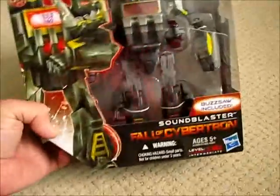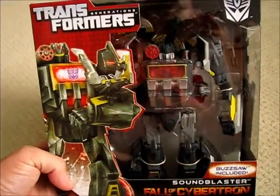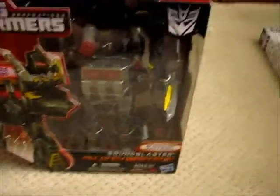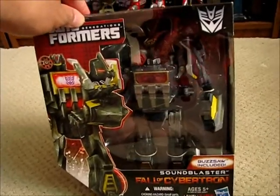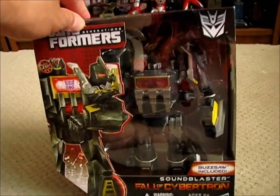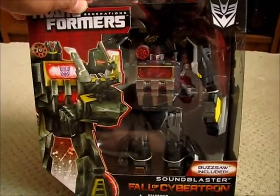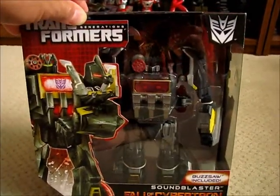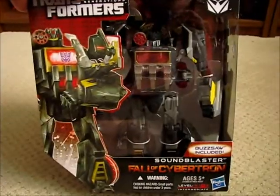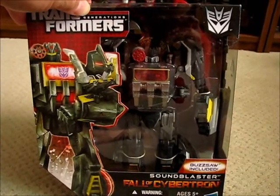And I also did pick up this one here. Now this is Sound Blaster. I did not pick him up when he first came out several months ago. I only picked up Soundwave and kind of regretted it. So I was happy to see Sound Blaster hitting the shelves again, and I did not hesitate to pick this guy up this time. And it looks like since then Sound Blaster has been hitting more often now. So if you're still looking for a Sound Blaster, I would recommend looking at Toys R Us or Target. That's where I've seen this guy. And I can't remember if I saw him at Walmart.